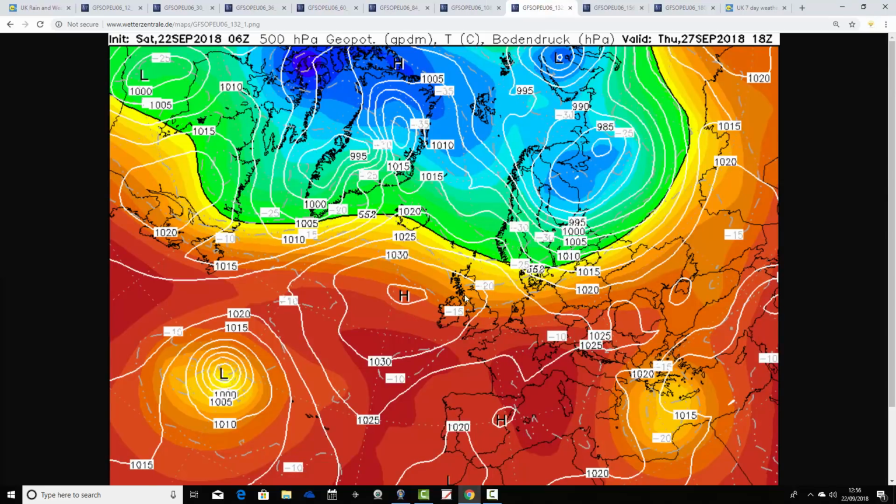There will be a weak cold front drifting southwards across the country through the day. So Scotland brightening up, sunny spells coming through there, as a band of cloud, no more than that, heads southwards through Northern Ireland, Northern England, Wales and the Midlands, leaving much of southern, central, southeastern England mostly dry with more sunny spells.